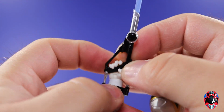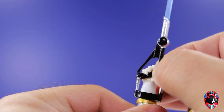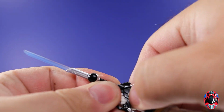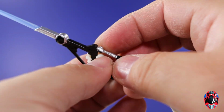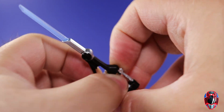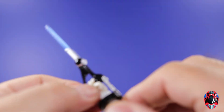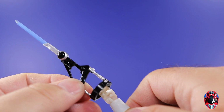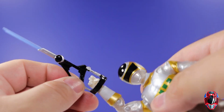Getting it out is much easier because you can just kind of work it out from under the fingers. Well, get it under the thumb. See, now it's becoming a pain in the ass to remove it from his hand. Let's see, that around the thumb. Can't get it. Well, you know what? This is actually my first time trying it now that I got his fingers firmly around the handle, and there we go.